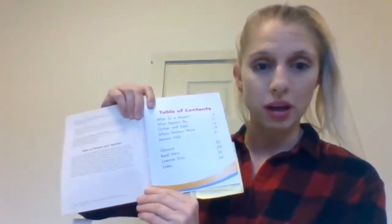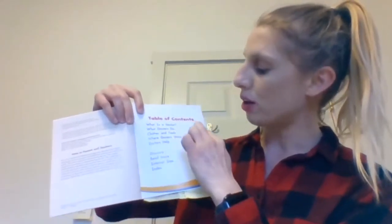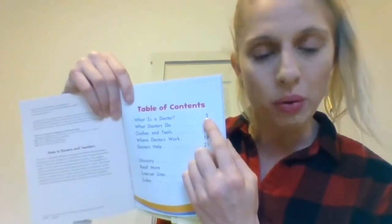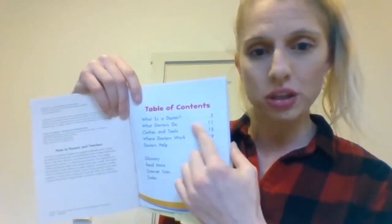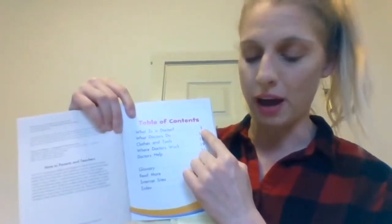It tells you where you can look for specific parts of the book. I'm going to read a couple of the sections. What is a doctor? And I look over and I see page number 5. So when I want to find out what a doctor is, all I have to do is look here on the table of contents and go right to page number 5.